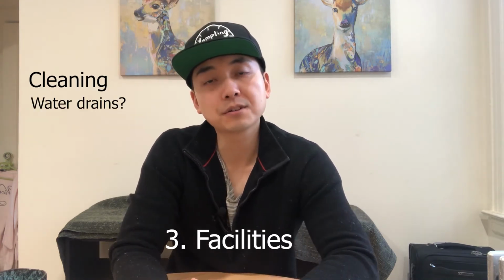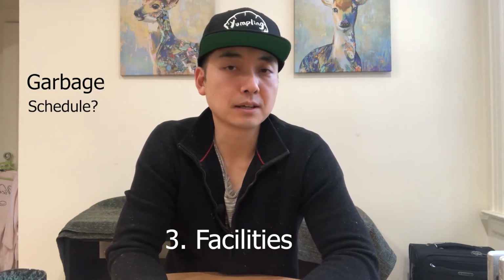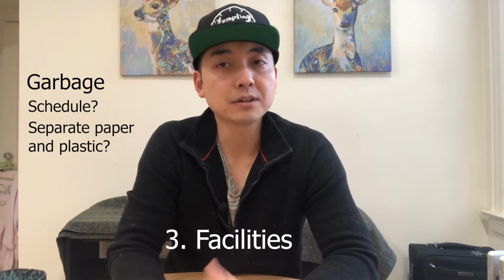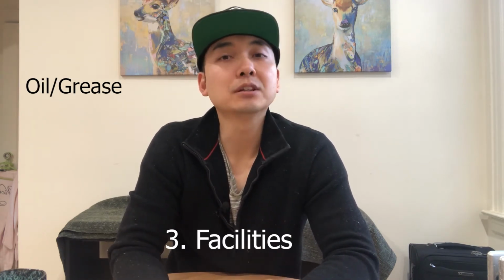Are there water drains underneath each parking spot for you to hose down the outside of your truck? Where can you dump liquids? Ask what the garbage pickup schedule is like, if you have to separate out paper and plastic, and where you should put garbage if the bins are full. Depending on the commissary, the garbage fee will either be included in the rent, or you'll have your own bin and pay by pickup. If you do any kind of frying, you'll need grease collection.